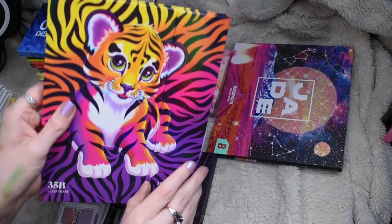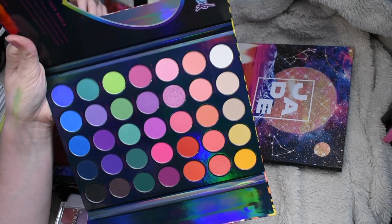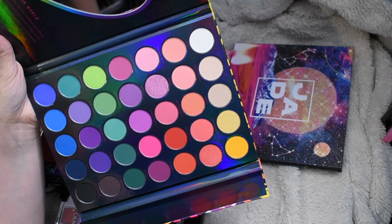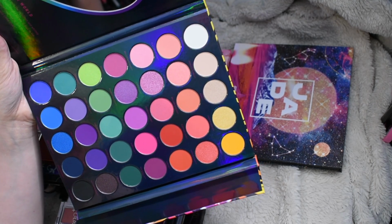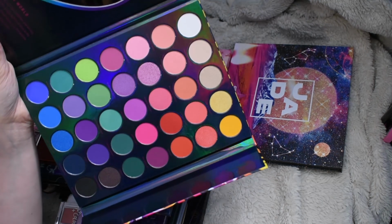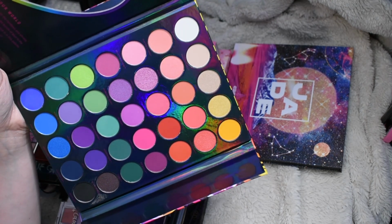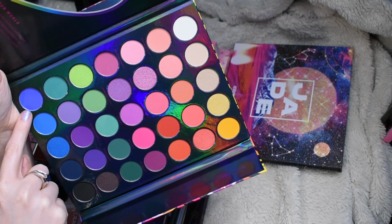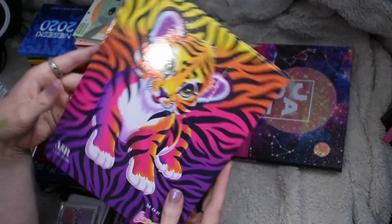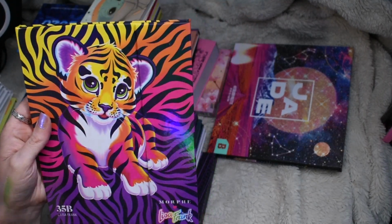I have the Lisa Frank palette from Morphe, which I literally got because I was like, oh, I'm going to break this down into singles. And then I never found the time to do that, so I still haven't. But it's mostly mattes in here, which I think is pretty cool. Just a couple of satins or metallic-ish shades. But I like the uniqueness of some of these colors, like this really gray toned purple, this kind of faded denim blue. So yeah, at some point I need to try that. Plus I was obsessed with Lisa Frank stuff as a kid, like full on obsessed.